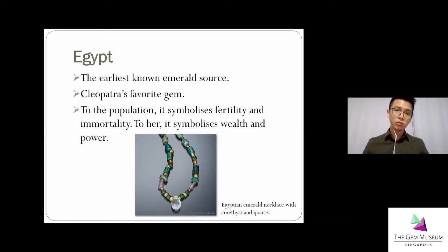Whereas to the general population of Egypt, emerald symbolized fertility and immortality, because they believed in rebirth and moving on to the next life. So here is one of the examples of the emerald jewelries from Egypt. It looks very similar to the Roman, because both of them are almost the same age. This piece, however, has more gold beads and a pair of amethysts with a centerpiece of rock crystal quartz.